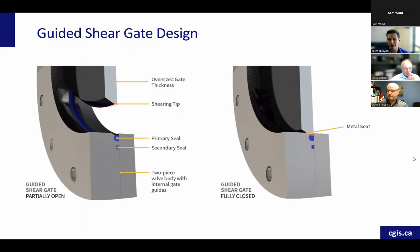We have our primary resilient seal, you see down there on the left, and then a secondary one which eliminates leakage to atmosphere. So our valve design is a split body design. We want to make sure that everything is retained inside the bore and nothing leaks to atmosphere. And then we have a secondary metal seat that you see over there on the right.